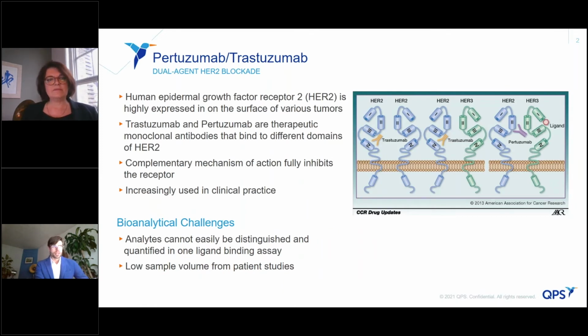All immunoglobulins are almost identical within a species, and sometimes that could be an advantage from a bioanalytical point of view. Trastuzumab and Pertuzumab are humanized therapeutic antibodies targeting the human epidermal growth factor receptor 2, also known as HER2, which is highly expressed on the surface of various types of cancer.